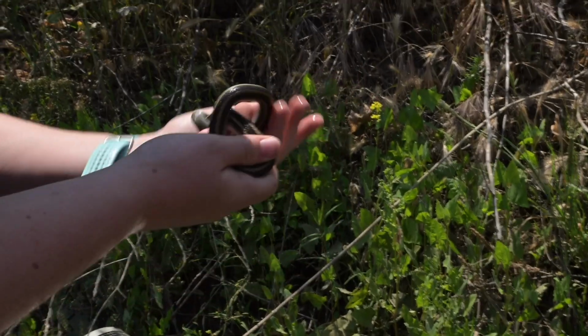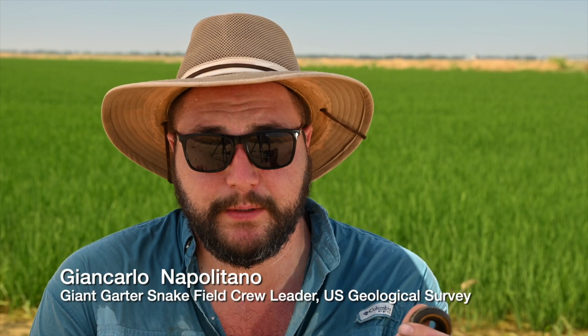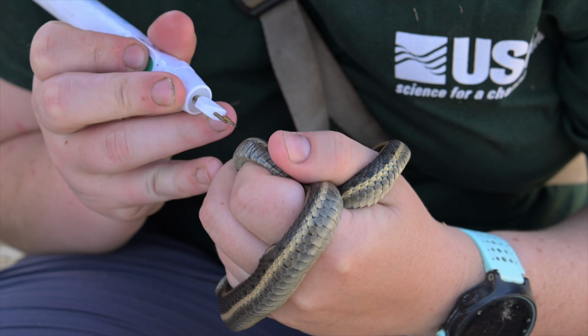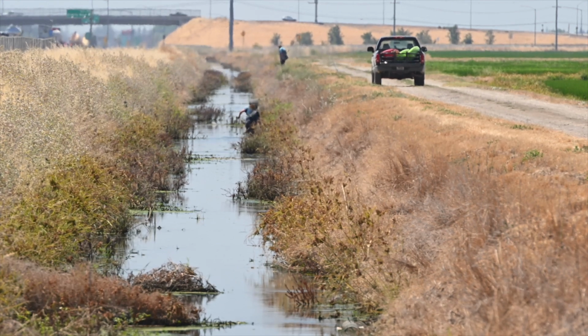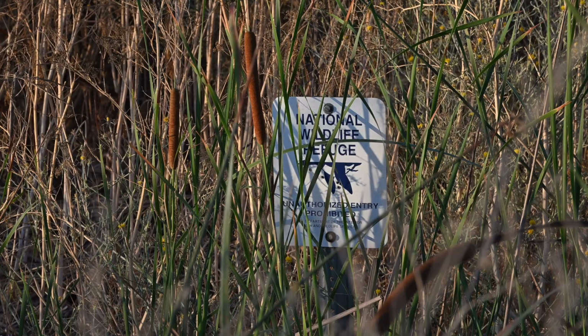And what we do when we capture them is mark-recapture population research on them. So what we're going to do is put markings on their scales to give them a specific number code. And we're also going to insert a subcutaneous PIT tag. It's a microchip. So by marking them, letting them back into the wild, and then recapturing, we can get an idea of what size the population is of giant garter snakes at that field site.